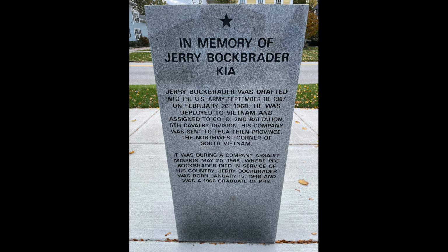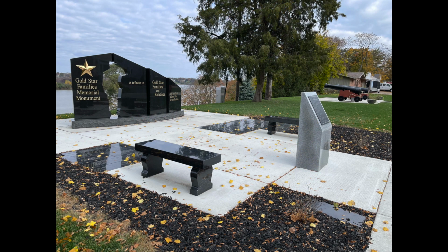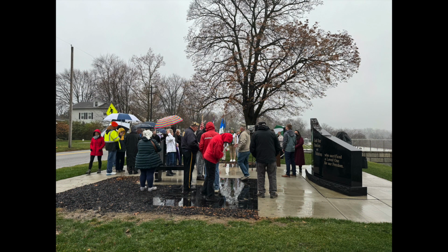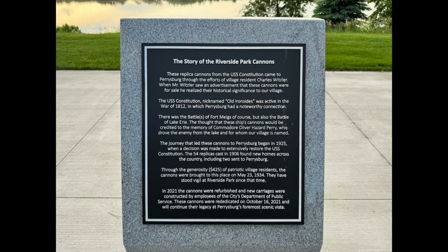That concludes the signage on the Gold Star Families Memorial Monument podium. There are other things to read there. There are other stones in the ground, but I am not going to read every single one to you. I want to take a moment to thank all of the people who spent their time, talent, and treasures bringing that memorial monument to Perrysburg. It is meaningful and it is beautiful. Thank you. Now, the third and final sign I'll read to you is the story of the Riverside Park cannons.